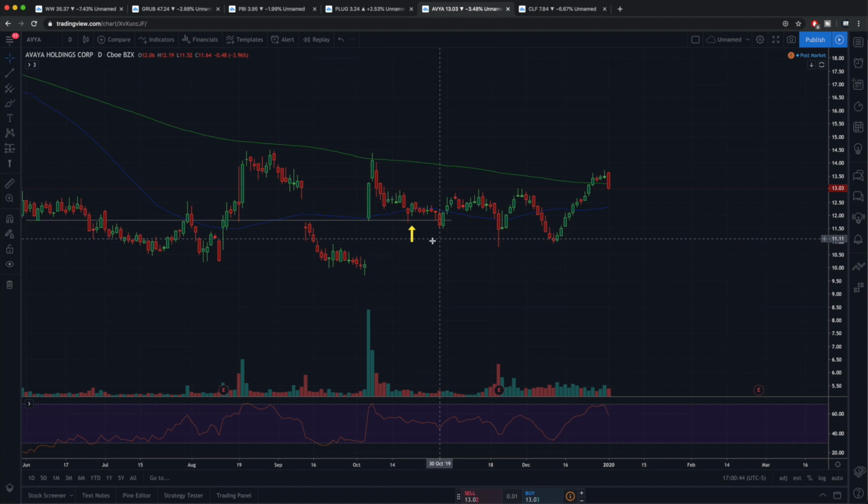Obviously, if we kept on going down from here, our next support didn't come into play really until back here at $10.53, which was not a reasonable amount of risk to accept for such a small trade.